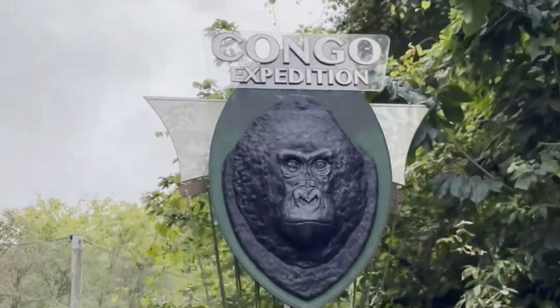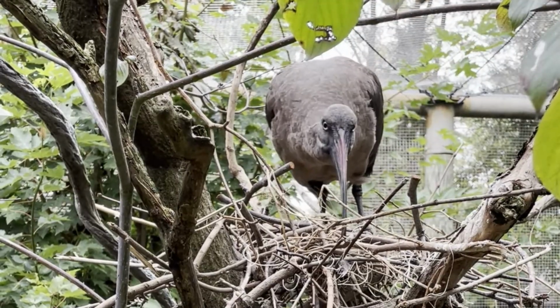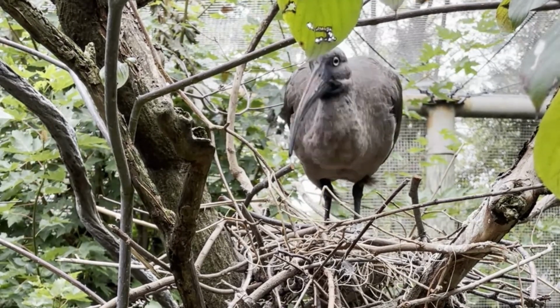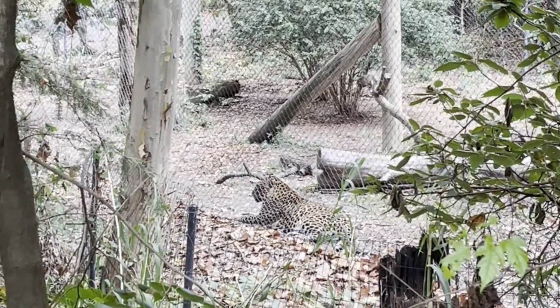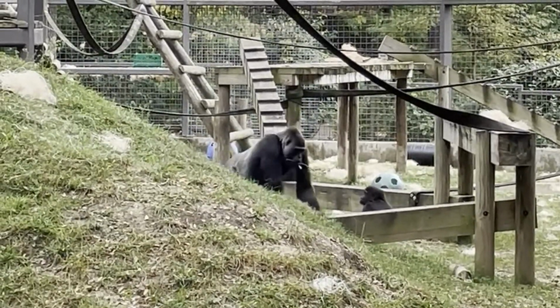After the reptiles, we were off on a Congo expedition. We stop in an aviary and see some really cool birds, before seeing a rare leopard sighting. The luck of a cloudy day strikes again, and a whole bunch of gorillas are up and moving.